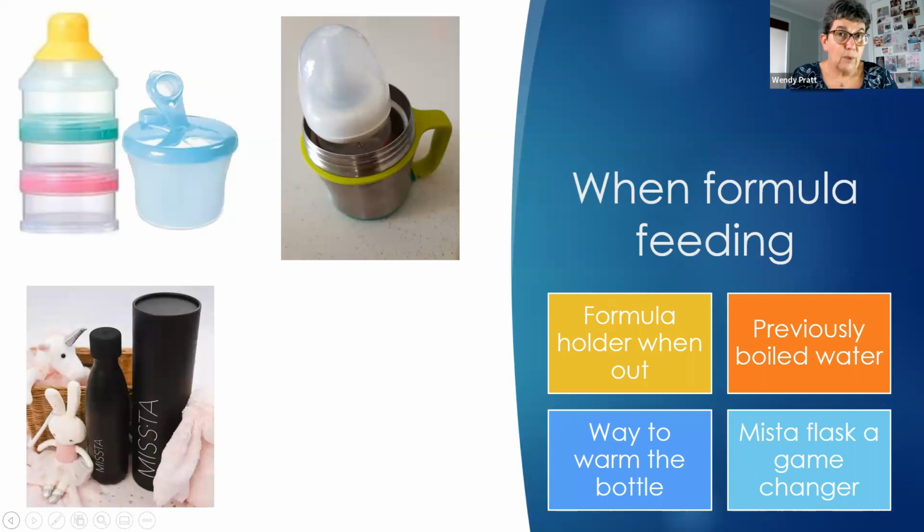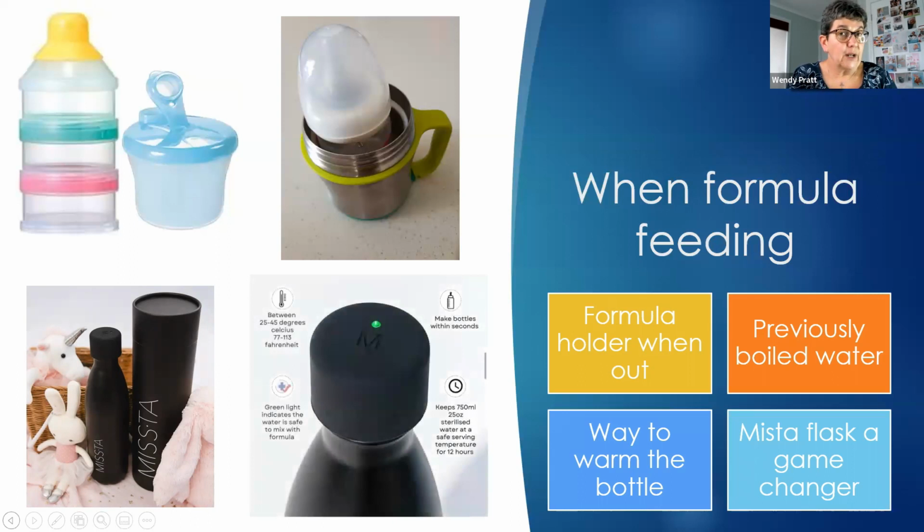But then, of course, there is this wonderful new flask on the market, which is called a Mister. And this particular flask can keep water warm at the ideal temperature for up to 12 hours. It's got a little lid on it. It's got a light on it that tells you that the water is at the correct temperature to mix formula in. And this can be a bit of a game changer.